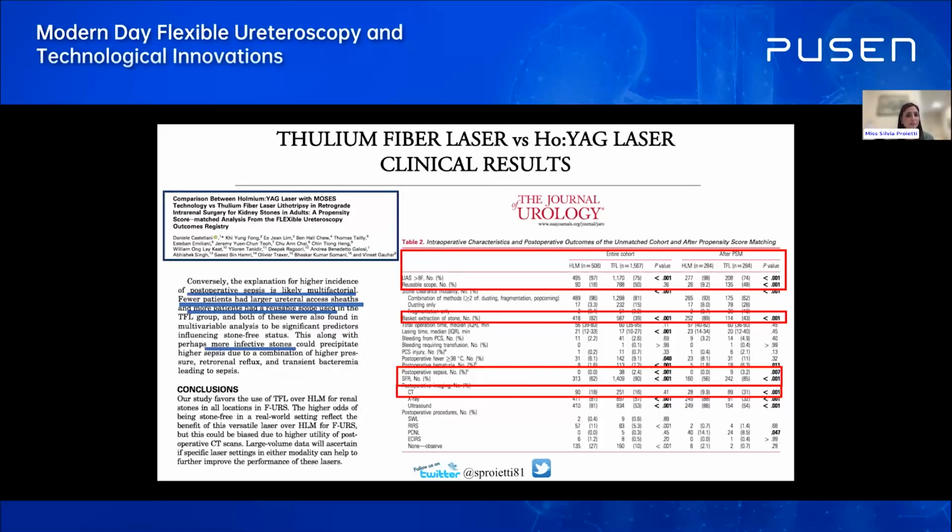my friends Vineet Bhaskar and also Daniele Castellani published this other interesting paper on TFL versus Holmium:YAG laser, a retrospective multi-center study with more than 2,000 patients enrolled. And they show that the TFL is better in terms of stone-free rate compared to the Holmium:YAG laser. And also the basket extraction of the stone is lower for the TFL group compared to the Holmium:YAG laser.